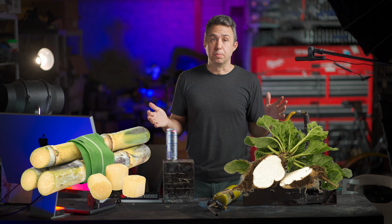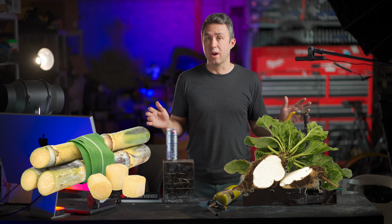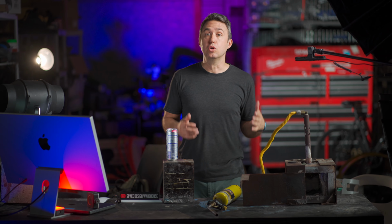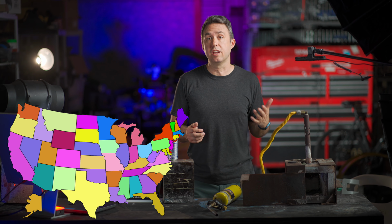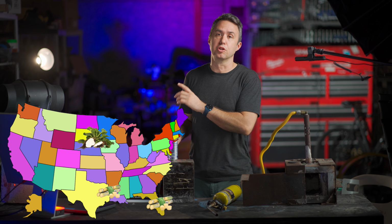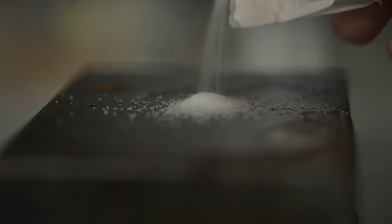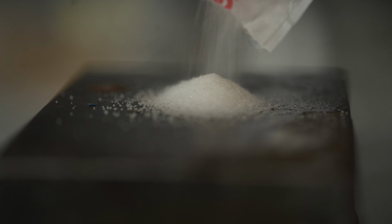And even though these two plants are completely different in every way, the end product, sugar, that comes from them will be totally identical. The two largest American producers of sugarcane are Florida and Louisiana, and for sugar beets, it's my home state of Minnesota. And it's just about the same distance from either of those places to Glendale, Arizona, so we'll just add 1,500 miles of travel to get that sweet, sweet energy dust into the Red Bull. I've got some sugar somewhere over here. It looks a little like table salt.